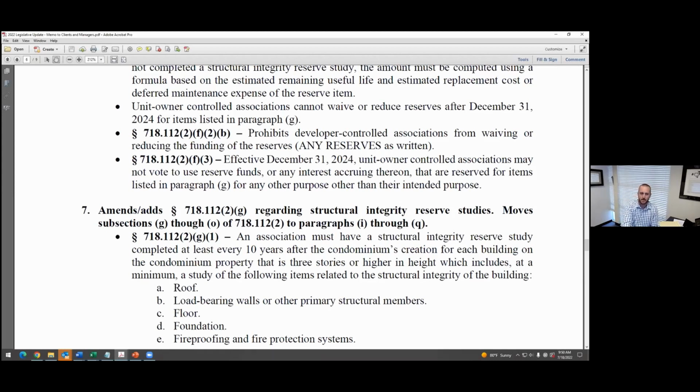I don't know that a lot of associations that we work with have had that issue, that they've actually been reserving for those. But if you have, it would appear that you would be locked into not being able to waive or reduce those, which ultimately is probably a good thing. I think if you've already started collecting those, continue collecting them to make sure the money's available. It makes a special assessment less likely, or if you do have to have a special assessment, it's not as high. I think that whenever possible, you want to have fully funded reserves, of course.